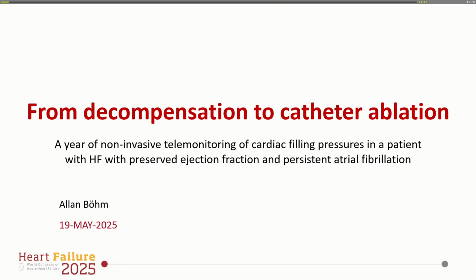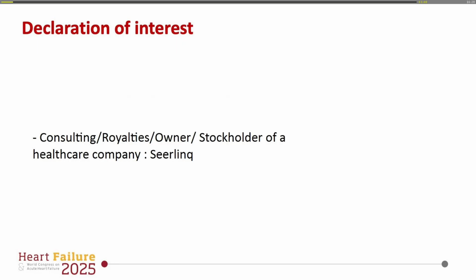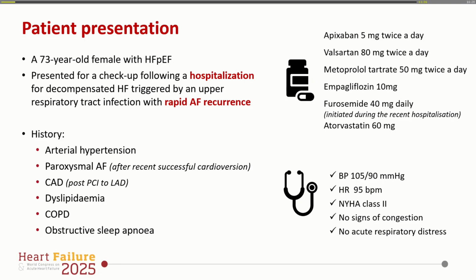Actually, the title can also be shorter: from decompensation to catheter ablation. These are my declarations of interest. This is a case about a 73-year-old lady with HFpEF.